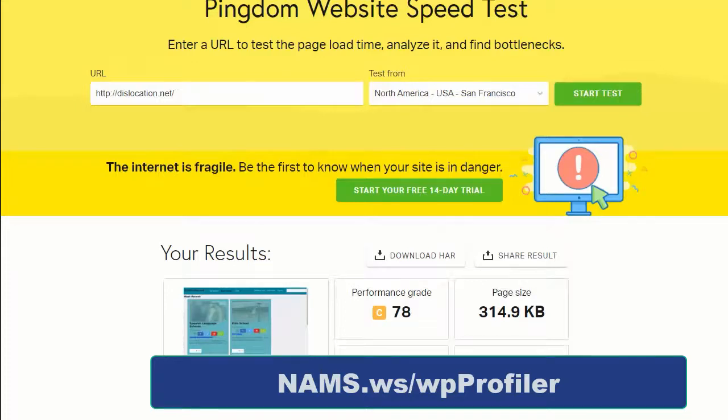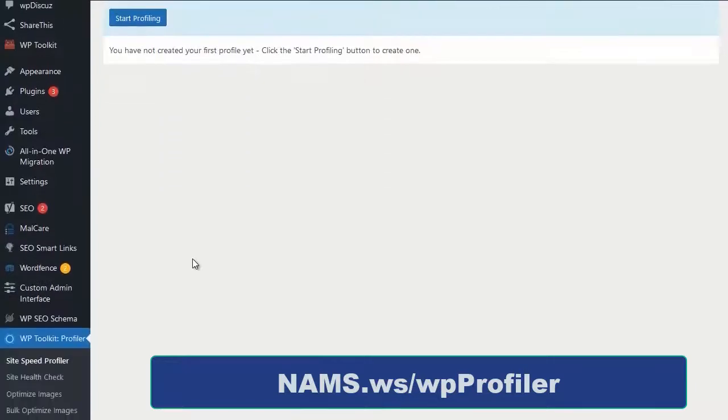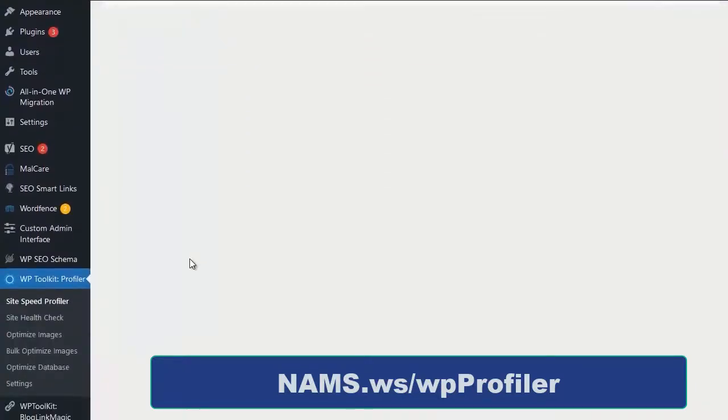So let's pop back to WP Profiler and run through how this can speed up our site. Now, the site speed profiler itself is the fun part. It's the graphical representation of what's slowing your site down. However, we're going to save that to last. I'm going to tease you along, and we're going to go through the more boring standard bits first.